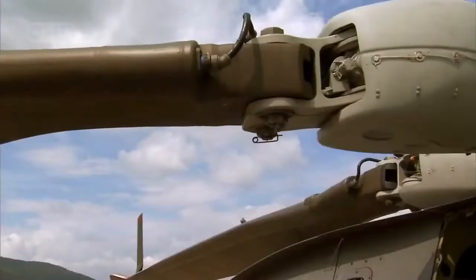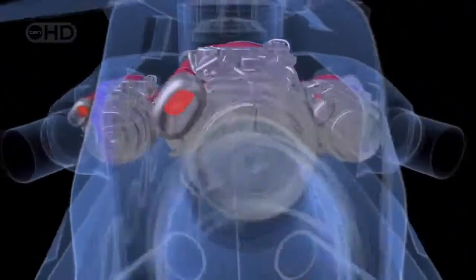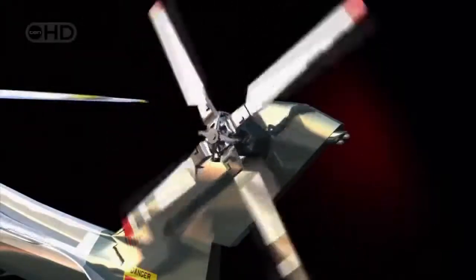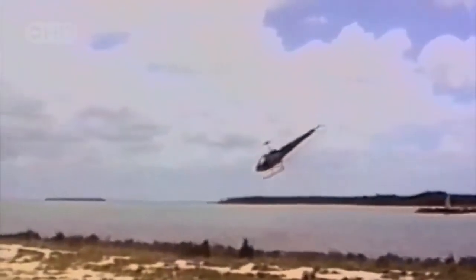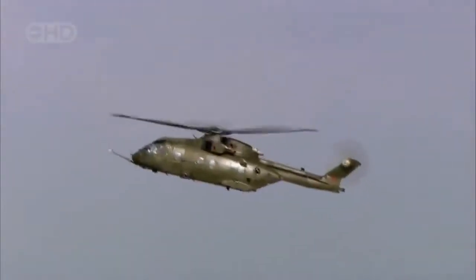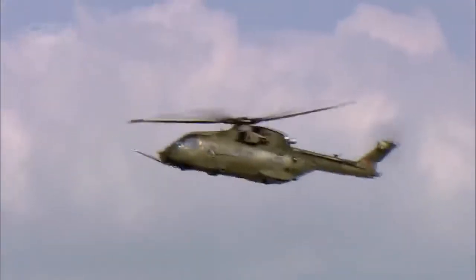But however advanced the EH-101's rotor might be, it would be nothing without what's under the hood and on its tail. Without a powerful engine and a tail rotor to control its movement, no helicopter can survive. The rule of three pits physics against the forces of nature. And when the parts all work together, a helicopter can do things even Leonardo couldn't predict.